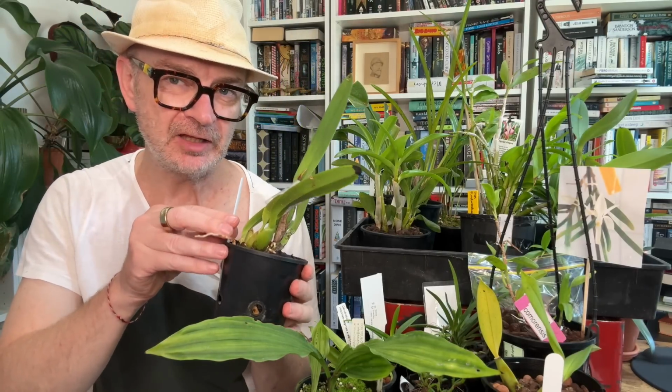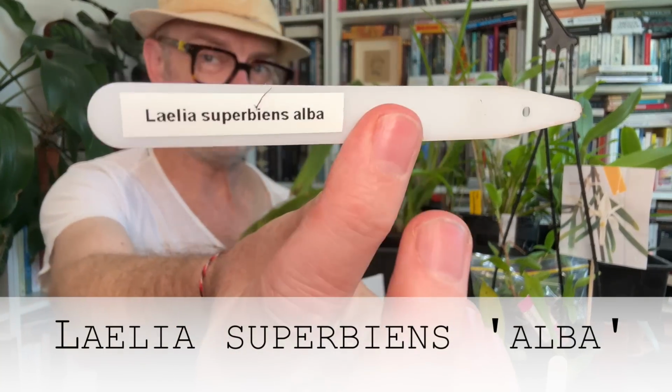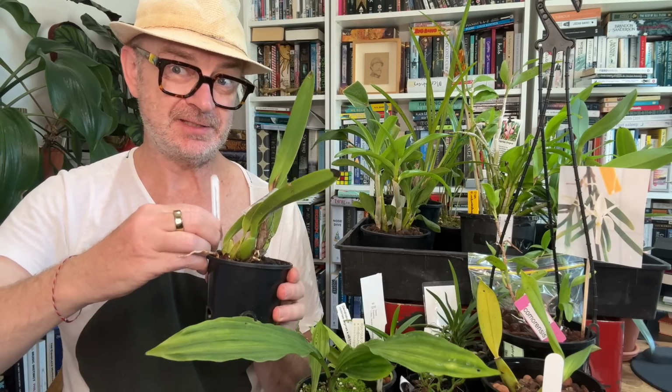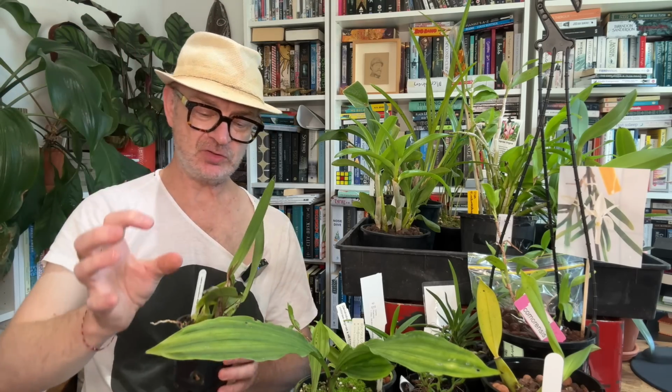Now I've got a lot of Laelias and they're all in spike actually at the moment. This is Laelia superbiens and it's Alba. So it's the white form. Now, one of the synonyms for this plant is Schomburgkia, and they have those enormous long spikes with the clusters of flowers at the top.